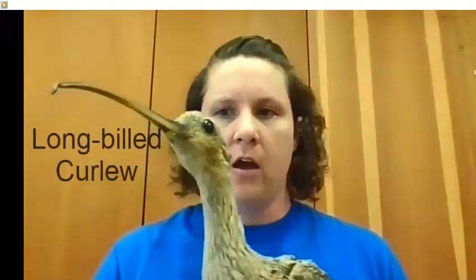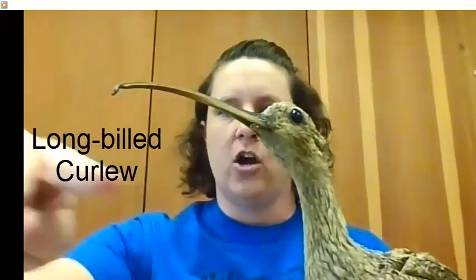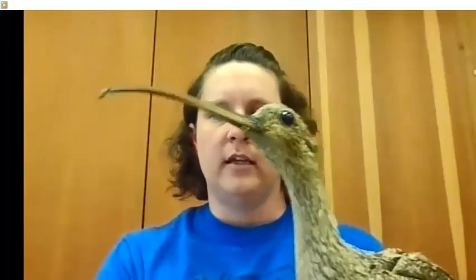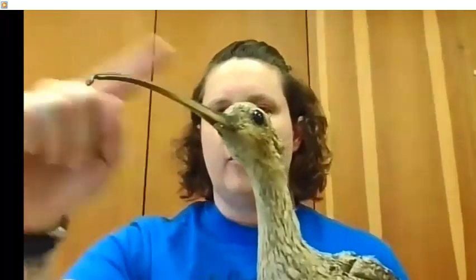This bird is called a long-billed curlew. So we started with that American avocet, which had that very long curved up bill. This one is curved down. So take a minute, record what you think this bird might eat. This is one of our larger shorebirds, long-billed curlew, and they've got that very long, curved down bill.